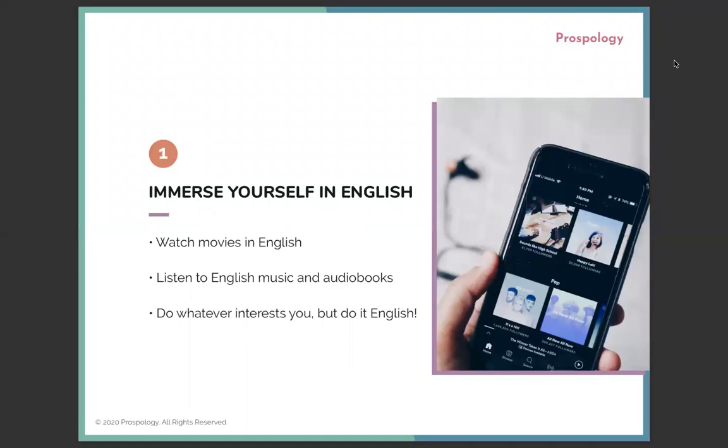So my first advice is to immerse yourself in English. I've noticed with my students, those that actually spent their free time, whether it was watching movies, reading books, listening to podcasts, whatever it was, those that actually spent their free time immersing themselves in English inevitably did better. When it came to exams, when it came to writing, their output was always better. So I think that's really the number one tip. Think about something that really interests you and find it in English.